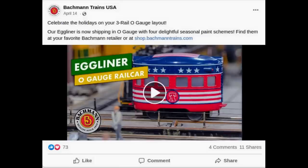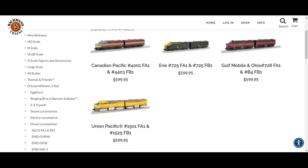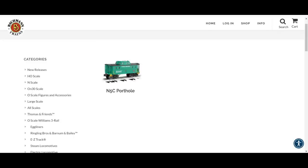Even Bachmann's Facebook page shows neglect for the Williams line, as only two Williams-related posts appear on the page between 2020 and September 2022. So while the Williams by Bachmann line continues in the form of a limited selection of fantasy or scale items, the middle has been cut out. Nearly all remnants of the once mighty Williams trains line have been killed and buried by Bachmann.